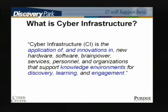So let me tell you what I mean by cyber infrastructure. In here, we're talking about the whole gamut of infrastructure, starting with the people, the organizations, and the environments that support them, including all hardware, applications, databases, and so on and so forth.